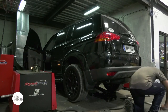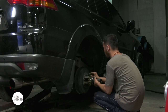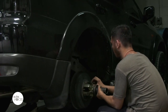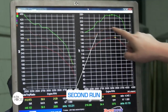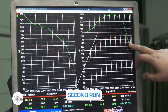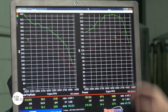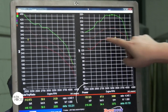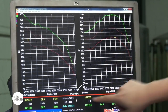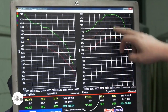Then for subsequent runs, obviously the expectation is you should get more power, which is why you're having it dyno tuned in the first place or having modifications done. And this is our second run. This is a historical one, which we already did a few weeks ago with the ECU reflash. So from here, you can see the peak power at stock is around 155, which is indicated here. This is our power after reflash, which is 181.